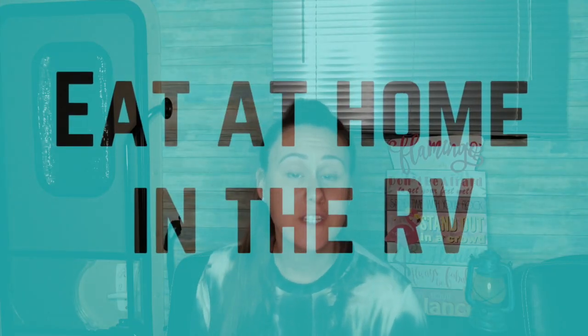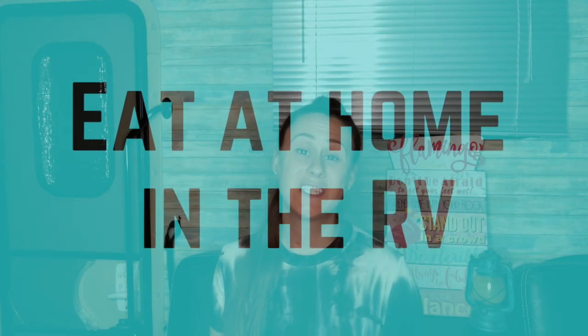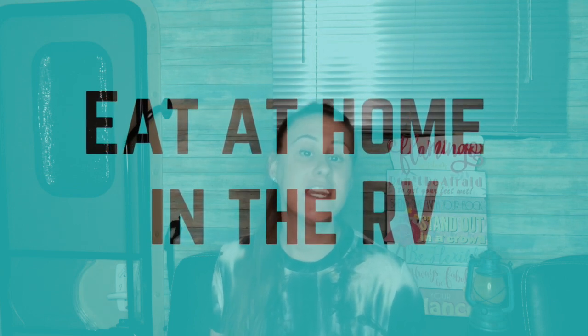My 24th tip for saving money while living in an RV is to eat in the RV or eat at home. So I know it might be tempting while you're traveling to all these foreign destinations to go out and eat all the time, but you really want to make sure that you're living on a budget and spend time in the RV cooking. And you can prepare your meals in advance and have them spread out throughout the week, or just make sure that you take time to stop and cook food in the RV, because it's going to cost a lot more money when you're going out to eat all the time. Trust me.